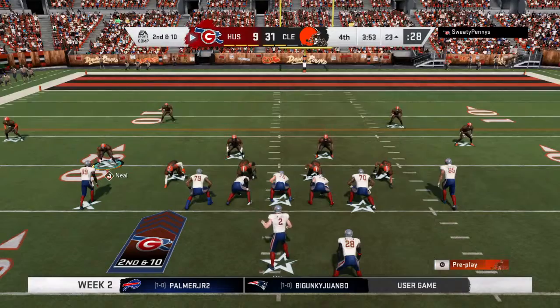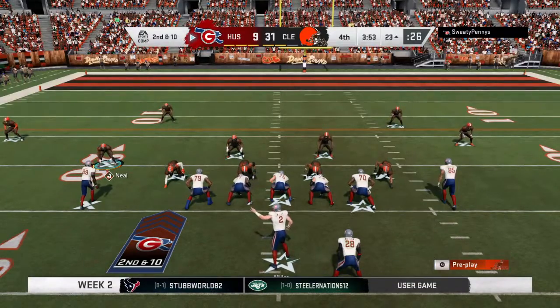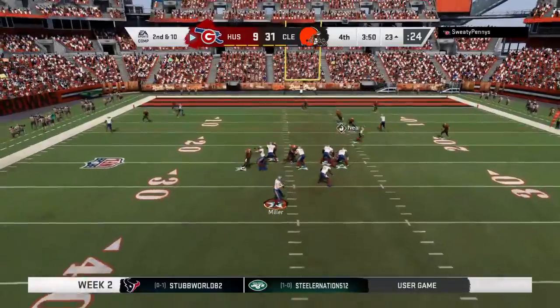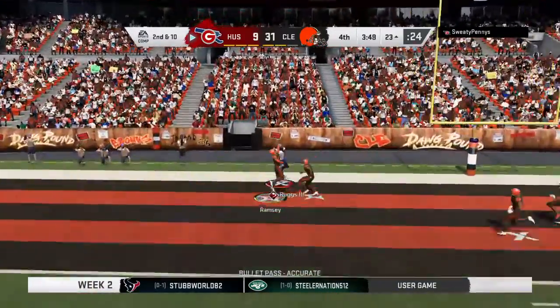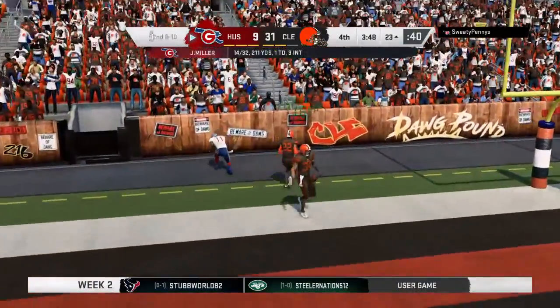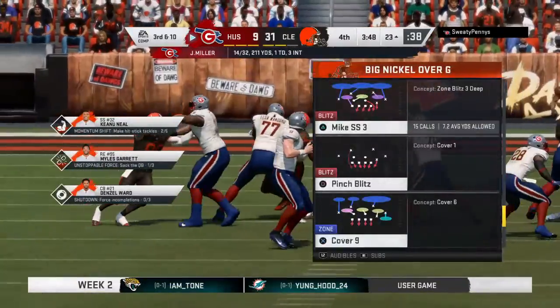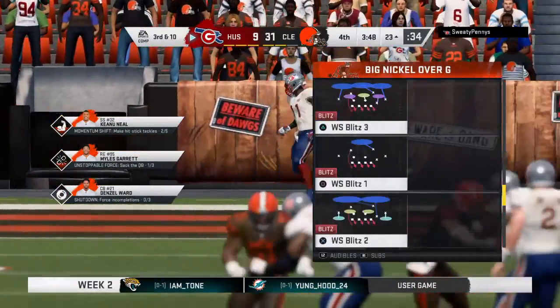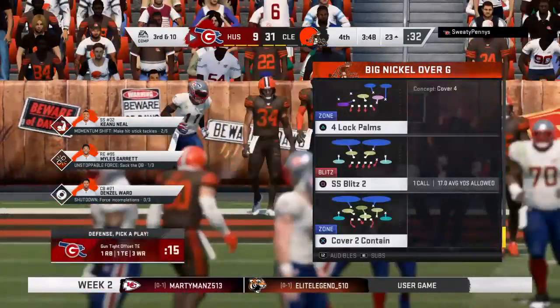Mike 51, Mike 51. Let's go. Miller now throwing again. He's going to go up top for the end zone. And that'll be incomplete. Good protection that time, but they couldn't hook up on the long one. Now it's 3rd down. Another incompletion.